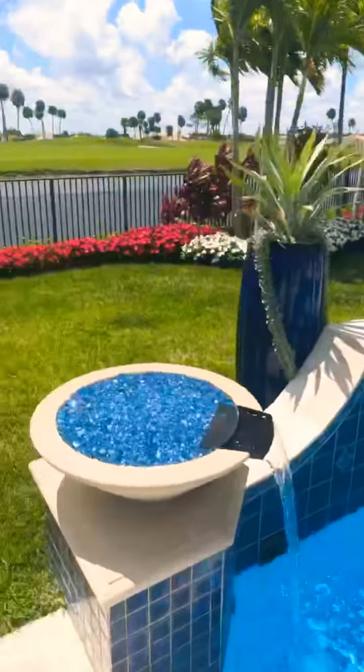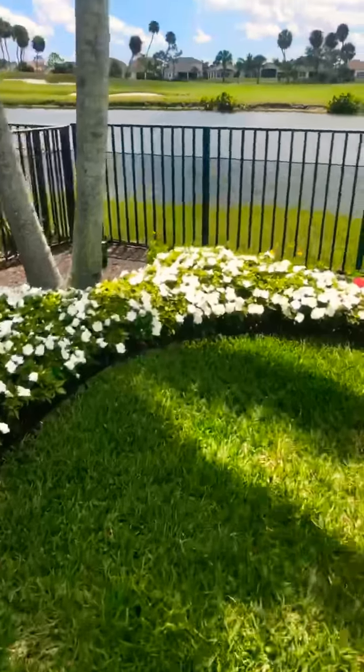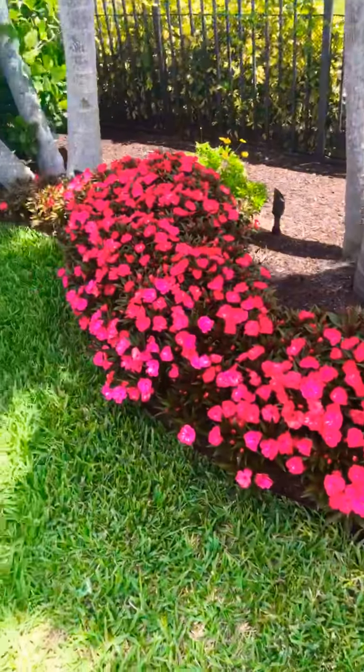White flowers, they're New Guinea impatiens as well, Josh. These right here are New Guinea impatiens. These are white. These are royal magenta.